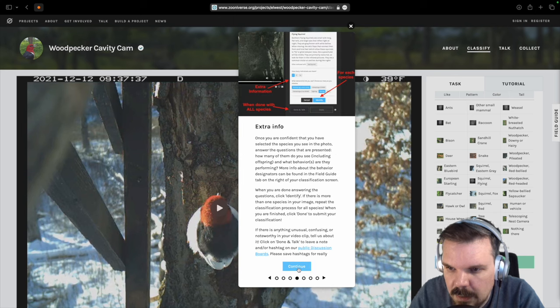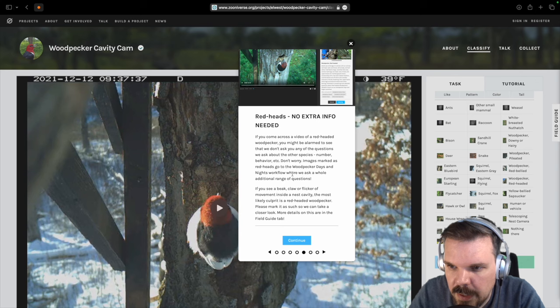Okay, extra info. If you are confident you have selected the species you see in the photo, answer the questions that are presented. How many of them do you see, including offspring? And what behaviors are they performing? Okay. Red hats, no extra info needed.